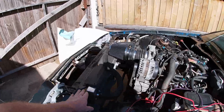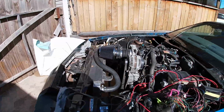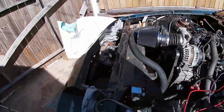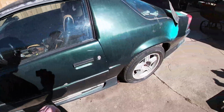My son did buy an aftermarket radiator. We still have to also install the fans, electric fans for that, because we are not running that, which there's plenty of room, we probably could, but electric fans are a lot nicer. So that is the update right now. It does start. I will do a startup.